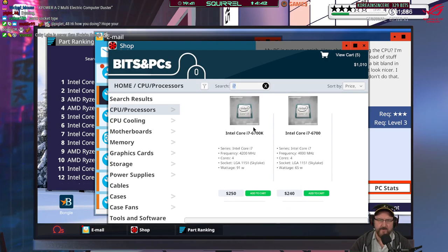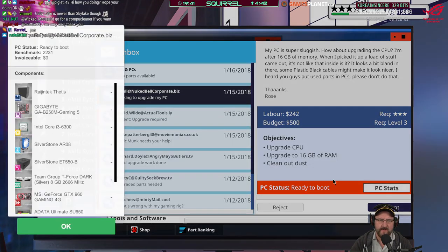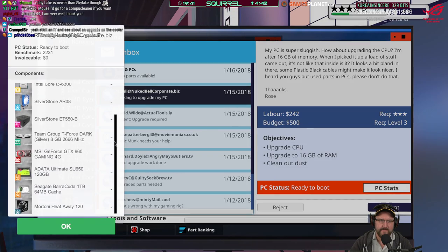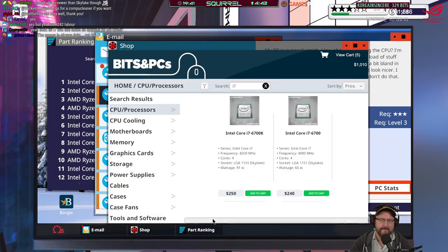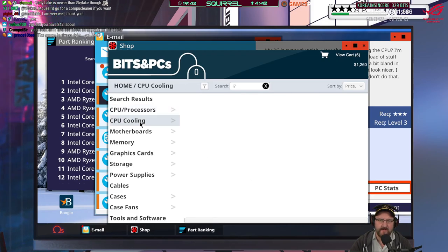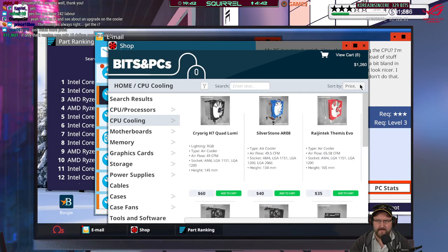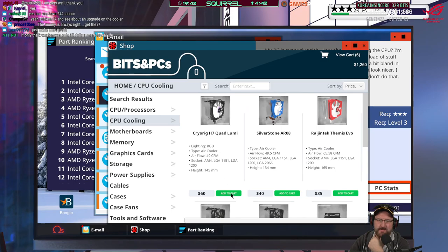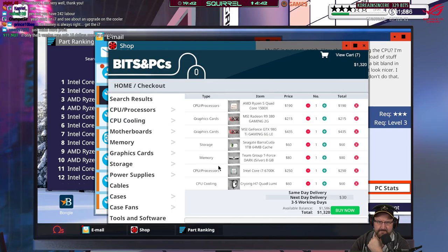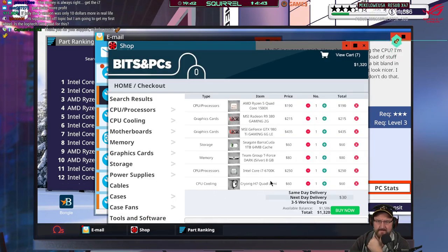Should we stick him an i7 in and find a cooler for it? 91 watts. What's his PC? His PSU. 6700K. We'll put that in there. CPU cooling. He's got silver RAM. LGA 1151. Let's get him one of these. Let's get him a bad boy cooler. It's got the right socket on it. Accept that. i7 and a cooler for it. And some memory for him.